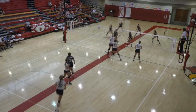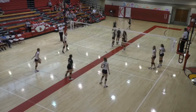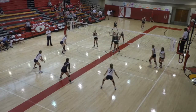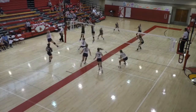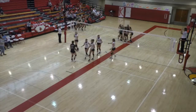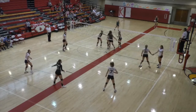Skipper again with the serve this time. Serves it into the net. Second service error on the Panthers. Smith Center back to serve, leading. Now Babcock gets it. Skipper runs back. Jacobs hits it, hits the antenna. And it's a point for Smith Center. 12-5. Panthers again find themselves down by 7.